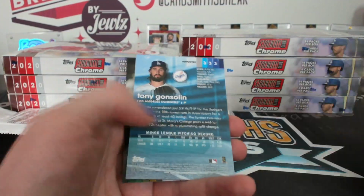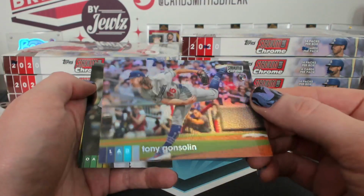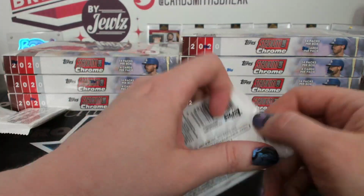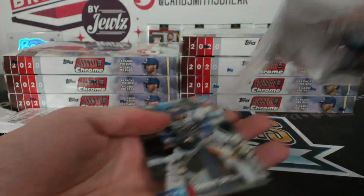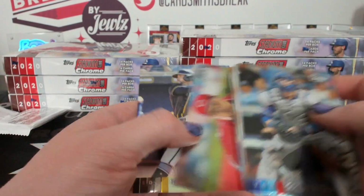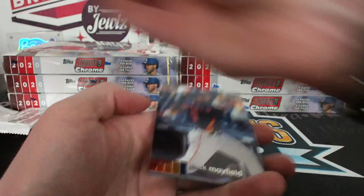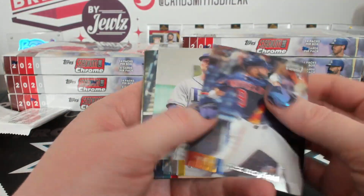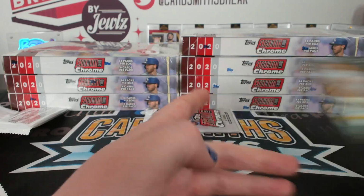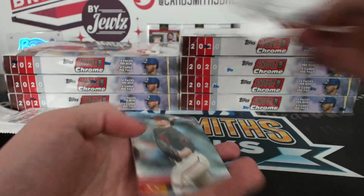He will judge your soul. Gonsolin refractor for the Dodgers. Mets Beam Team Alonso. Oh, that would be scary. Just put it right across from the toilet, UCCF, so you can make eye contact and go. Oh my god, no. Could you imagine? No!